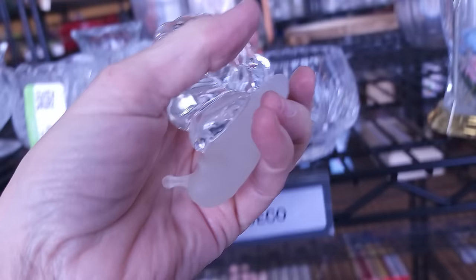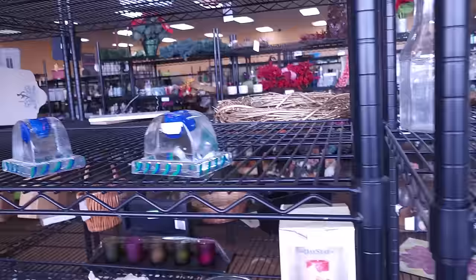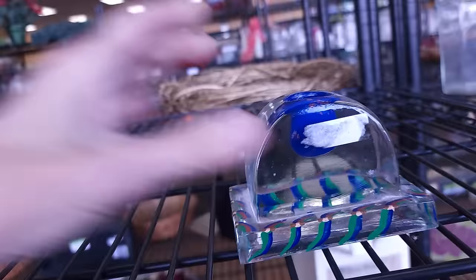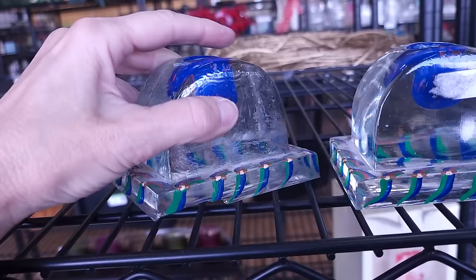Oh, that's a shame. I wish his little, what is it? It's a horn. I guess it's a horn on a snail. That's too bad. I totally would have picked him up if his little horn wasn't broken. Those are painted glass candlesticks. I like the glass, and I'm wondering if the paint is original to them or somebody came and painted them. There's something intriguing about them, but this one, oh, that one's broken really bad. Oh gosh, darn it. It's broken. Can't get them.